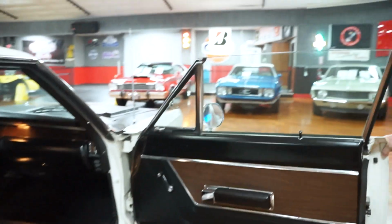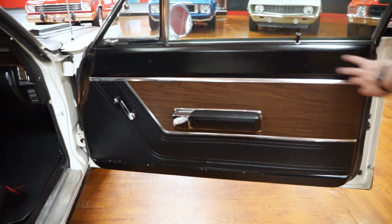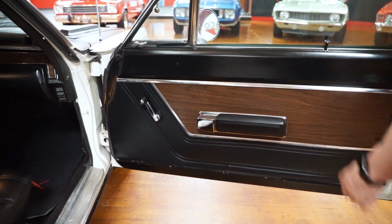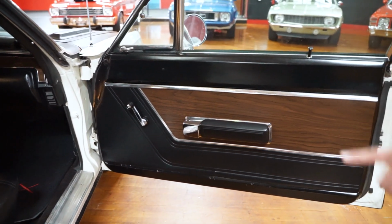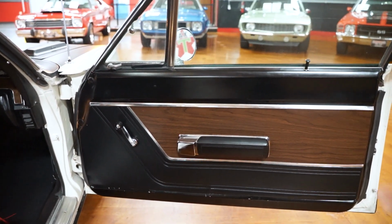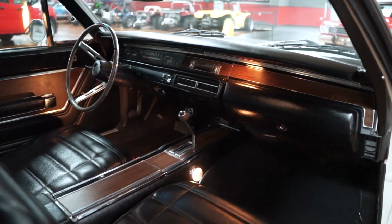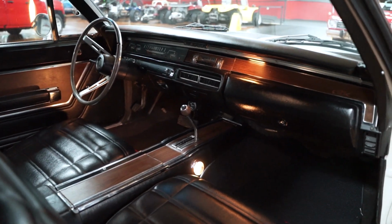Take a look in the passenger side. Again, it pretty much mirrors your driver's side. The paint at the top of the door is in good shape. Your wood grain in the center there is in good condition. Your door panel at the bottom is not all warped or deteriorated. Courtesy lights illuminate again in the center console. It's an automatic car, by the way, not a four-speed.